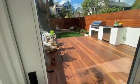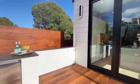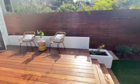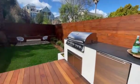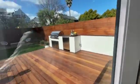You guys want to see the backyard? Let's go and check it out. Let's see. Nice, I like it. Decent size. People always ask me about the backyard when I go and do videos for homes, so here's the backyard for this one.